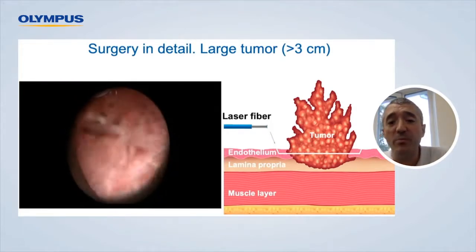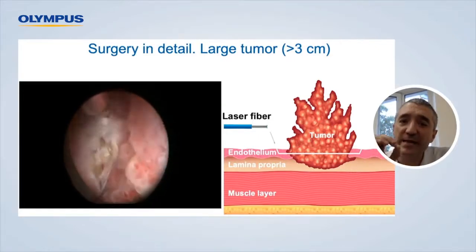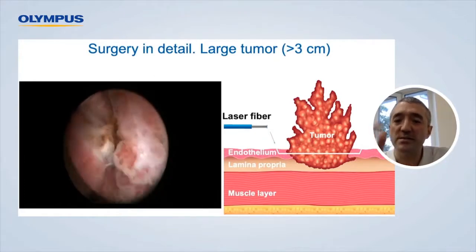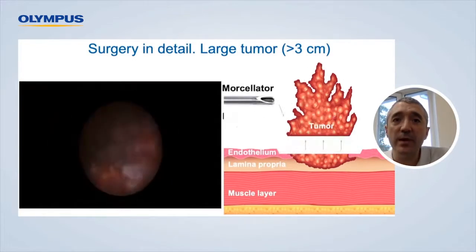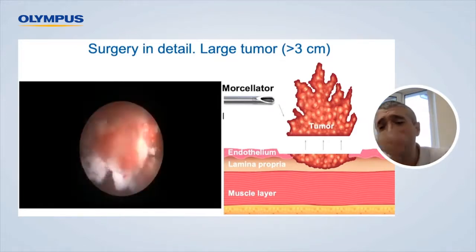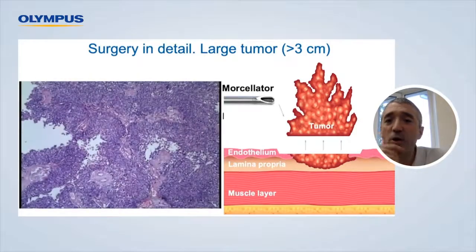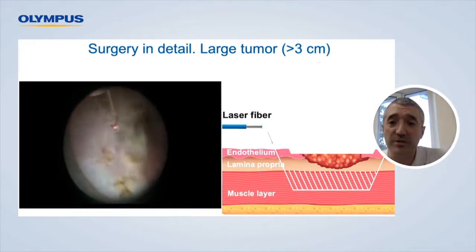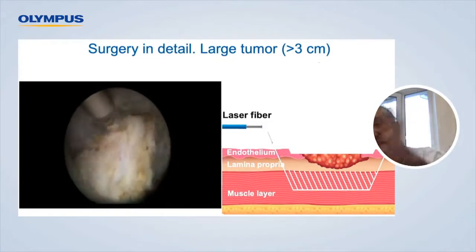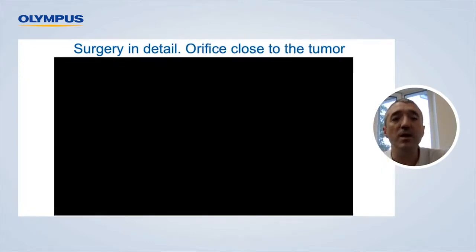At first we perform superficial resection up to the submucosa. It allows us to separate the exophytic part of the tumor from its base. And then we use the morcellator to morcellate the tumor. As it is rather soft, it usually takes 5 to 10 seconds. And then we perform en bloc resection up to the deep muscle layer. This material we also send separately to morphologists, and from the morcellator material as well, and we have a very good grading and staging of the tumor.